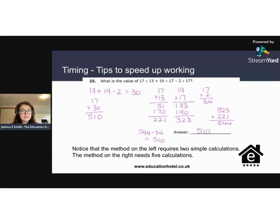And that is the way that you see it first of all, because you do 19 times 13, and then we've got 17 times 13, and then 19 times 17, and then 2 times 17. And actually, once we've done that, it's taken a long time. You've taken quite a lot of time to do all of that. And then you combine your answers. Another long step that it's going to take.